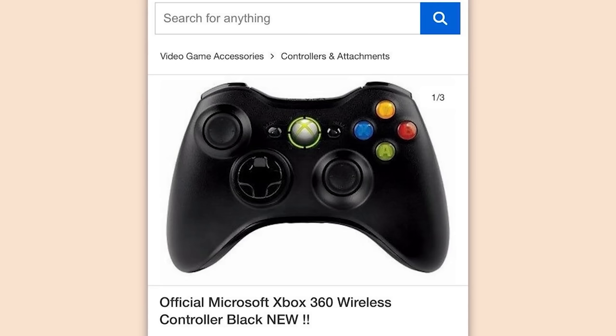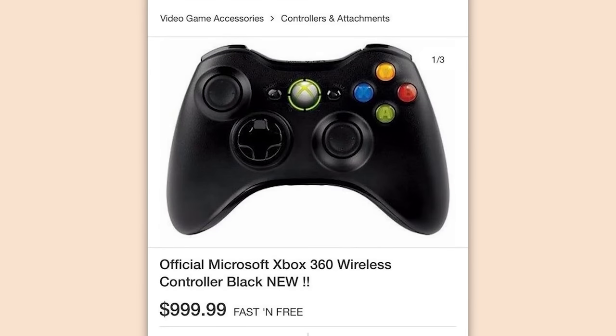Official Microsoft Xbox 360 wireless controller, black, new. This looks perfectly fine. What's wrong with the post? Oh, $999. Yeah, sure. Okay.